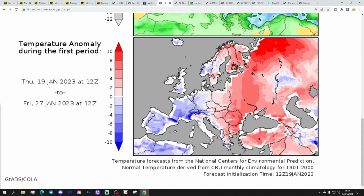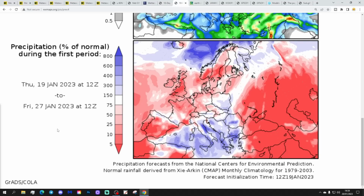Temperature anomalies for the 19th to 27th of January are going to be cold on average for England and Wales, nearer normal for Scotland and Northern Ireland. And precipitation anomalies from the 19th to 27th of January are going to be drier than normal, very significantly so.